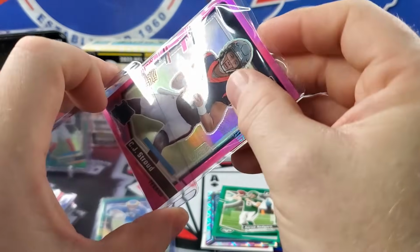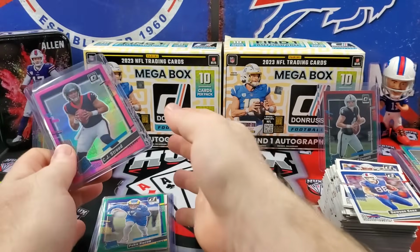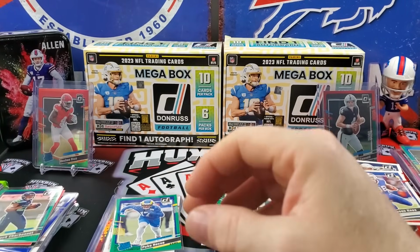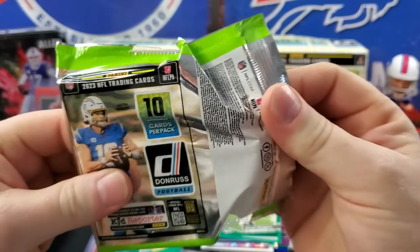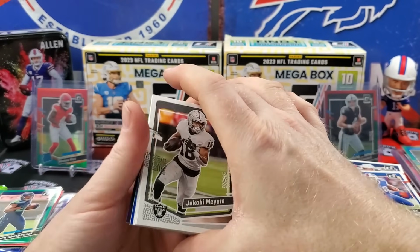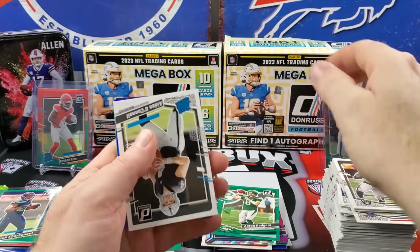This is an Optic preview. Pink. Awesome. All right, 2 more packs. I mean, can it get any better? I mean, it could. I know how it could get better. Give us better. That's not bad.